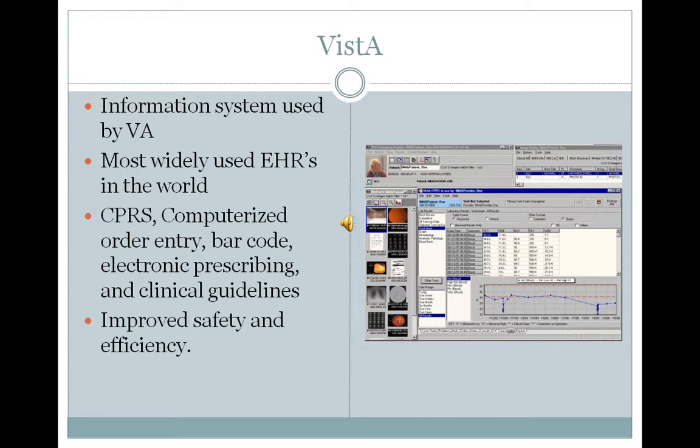VISTA stands for the Veterans Health Information Systems and Technology Architecture. It is an information system built around an electronic health record and is utilized throughout the Veterans Health Administration. VISTA is the most widely used EHR around the world. It supports both ambulatory and inpatient care. The VISTA system includes a computerized outpatient record system for clinicians, computerized order entry, barcode medication administration, electronic prescribing, and clinical guidelines.